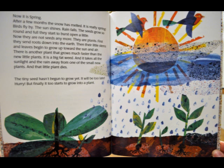The tiny seed hasn't begun to grow yet. It will be too late. Hurry! But finally it starts to grow into a plant. Can you describe the plants that you see in this picture?